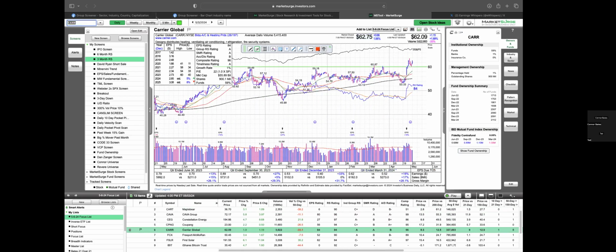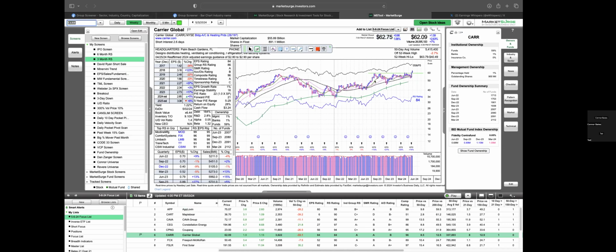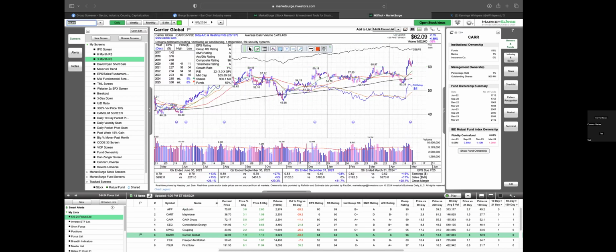Carrier Global, let's go to the monthly chart. I mean, this is a picture-perfect monthly chart. Huge move up, first pullback, and now this has got a cup and handle look. And I mean, it's breaking out from here into all-time highs. The weekly, I mean, this base is beautiful, and then daily as well.